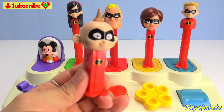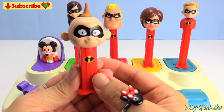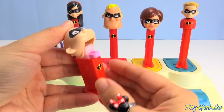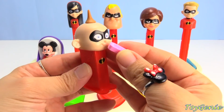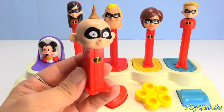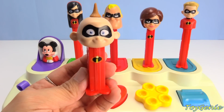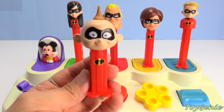Let's get Baby Jack-Jack and see what kind of Pez Baby Jack-Jack has inside. What's the flavor? Here, give it a try, Baby Jack-Jack. What's the flavor, Jack-Jack? Strawberry! Wow, that's super yummy!